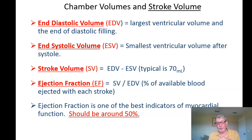The better you squeeze, the better your heart muscle's working. During exercise, you squeeze harder. You get more calcium in there. Sympathetic stimulation. Ejection fraction goes up. So you're looking to squeeze out at least 50% at rest and better during exercise. It should get up to 60, 70, even 80% ejection fraction during exercise. You're squeezing harder and getting more of it out.